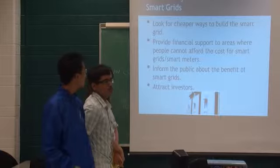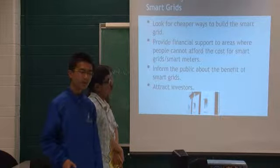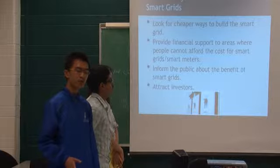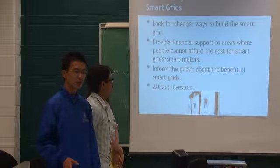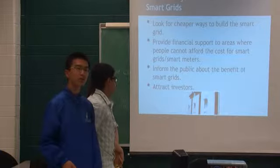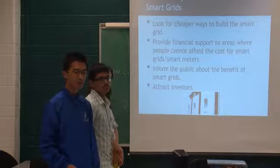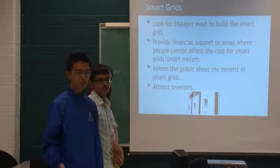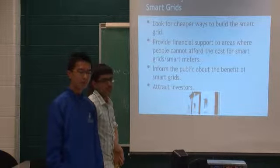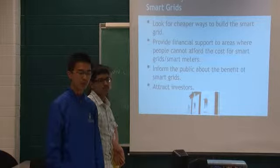The second problem that we found was the financial problem in rural areas. And we think in terms of long-term implementation, smart grid is beneficial for the whole humanity. So we think that system providers should provide financial support to those areas which cannot afford the cost for the system, because we think in the long term, system providers will also benefit from such financial support.